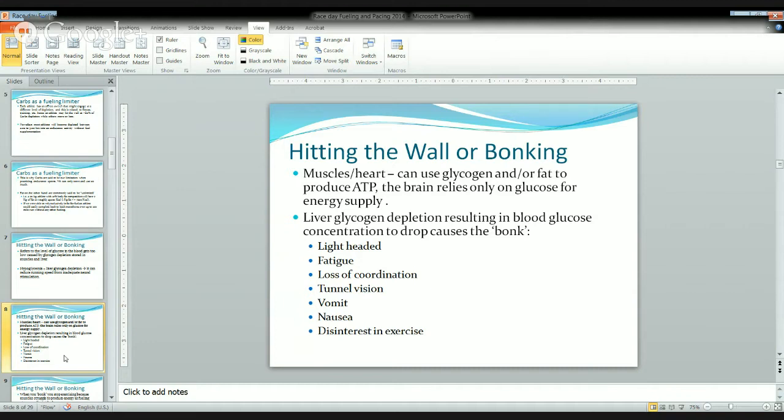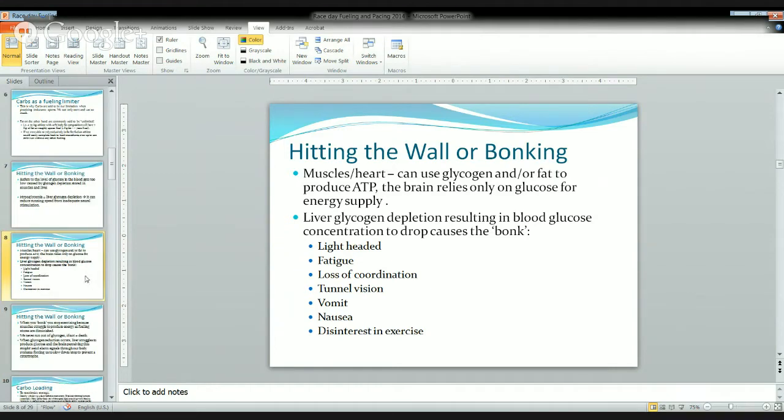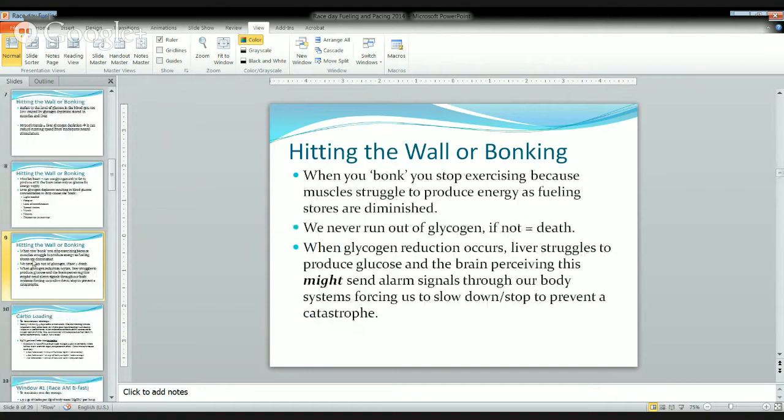When the depletion occurs in the liver, the result is that the blood glucose concentration is dropping so much that again, we're running low on fuel. So you start feeling lightheaded, you start feeling fatigue, you lose coordination, you might have tunnel vision, you may even vomit, you may have nausea, or you just totally lose interest in trying to continue to exercise. You're just like, I don't care, I'm done, this sucks, I just want to stop. So it's definitely not a fun feeling, and it's something that we want to avoid.